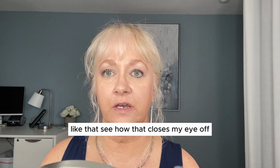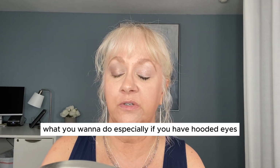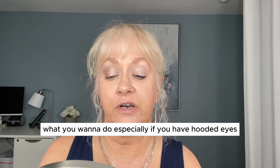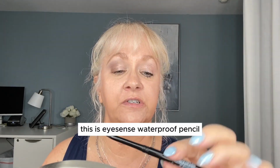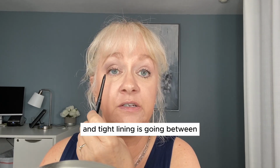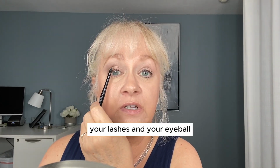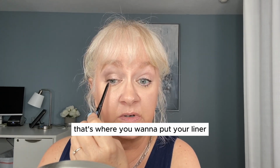Like that. See how that closes my eye off and makes it look smaller? What you want to do, especially if you have hooded eyes, is what we call tight lining, and you want to make sure that you're using a waterproof pencil for sure. This is EyeSense waterproof pencil, and tight lining is going between your lashes and your eyeball, that little strip of skin in there. That's where you want to put your liner.